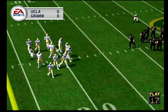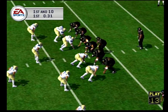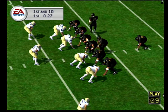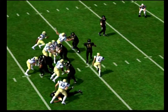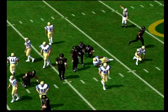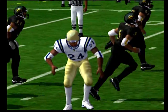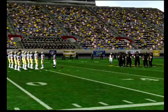It's 1st and 10. Ball on the 33. They line up in an eye. They'll run the option. Lateral's back. Number 24 tackles him for a loss on the play. Here the tailback had really nowhere to go. The defense does a good job of getting penetration, and they were able to wrap him up for a loss.